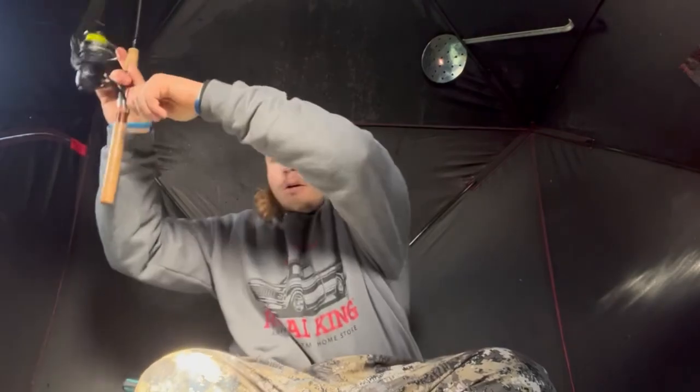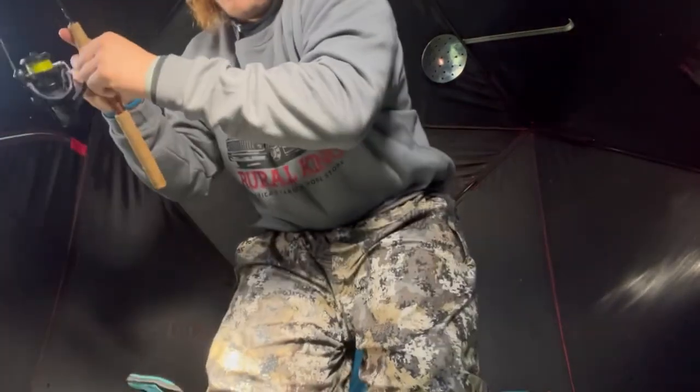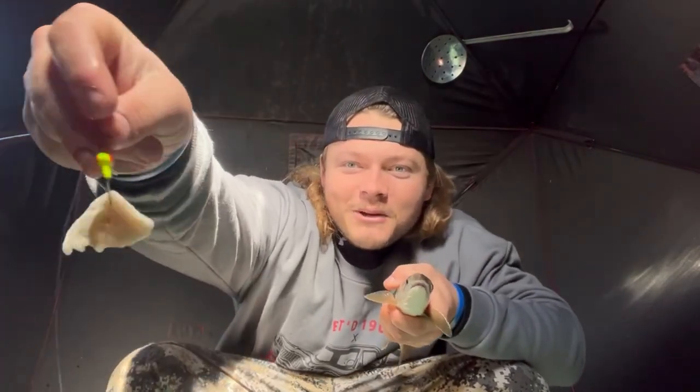I got a fish on me. On the Taco Bell. No way. Number two on the Taco Bell. Oh, let's go. Let's go, baby. A brown trout. Let's go. Oh my gosh. This fish literally just ate Taco Bell. The Taco Bell is killing it. Look at that. On the Taco Bell tortilla.